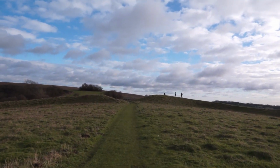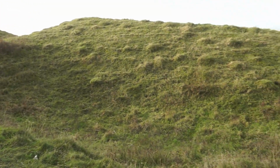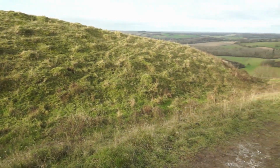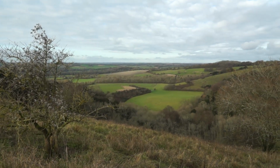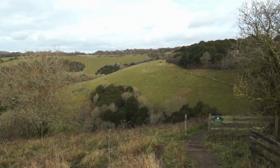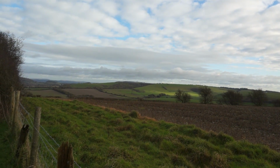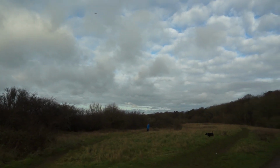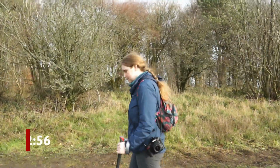The exit to the Iron Age fort is ahead. Heading back to the car.